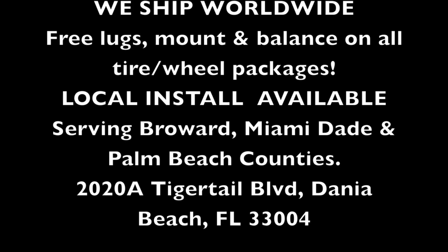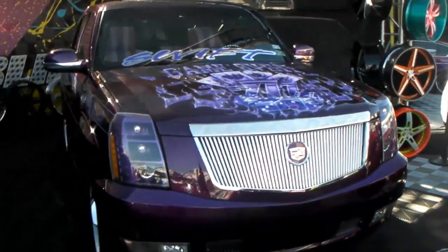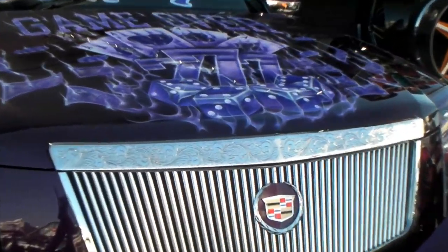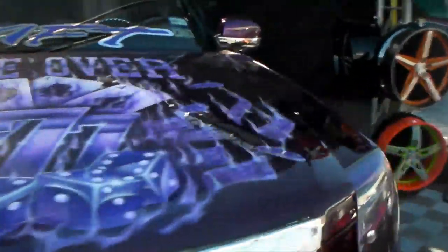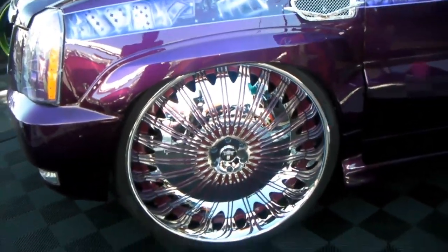AQ was good. This is a vehicle from one of the Swift car clubs. It's an Escalade. As you can see, the custom grill is etched. And you got some 32-inch wheels right here. I got to get to the other side so I can give you a good look at this. You got the 32-inch Dub wheels, which can be purchased at dubsandtires.com.